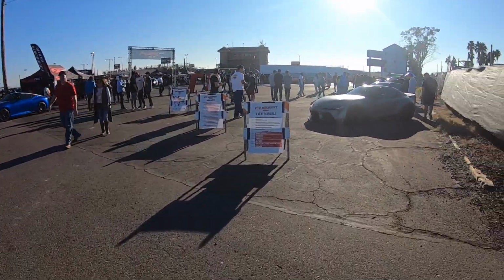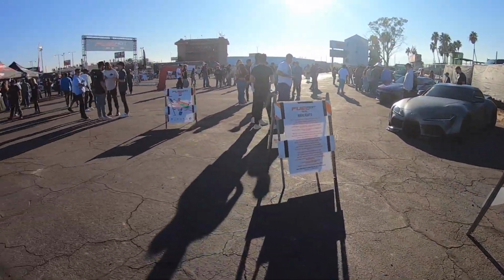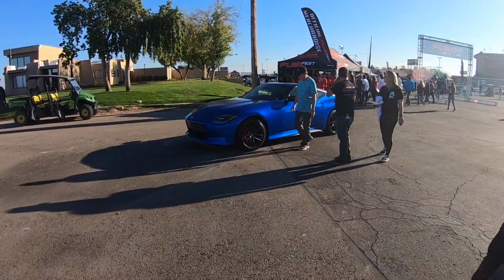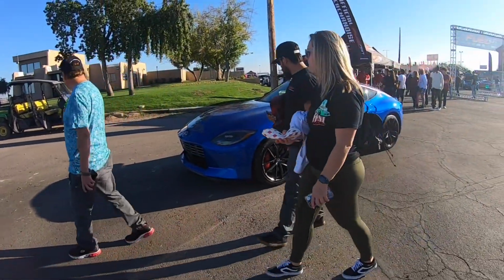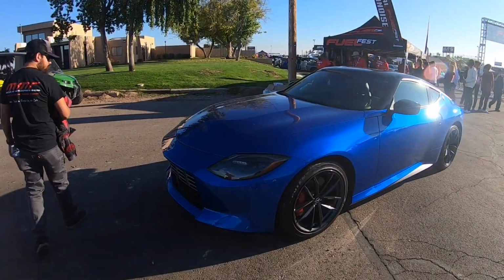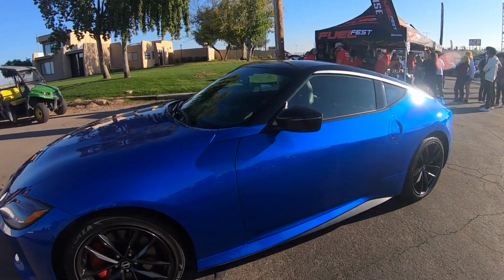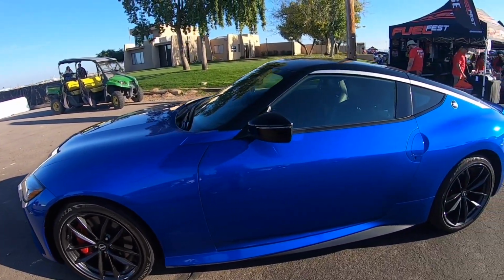All right, guys, we're entering the Fuel Fest pearly gates right now. And first thing, as soon as you get in, you see the Z. Beautiful. Okay. Beautiful Z right here. Bold. Sunlight's blocking that angle a little bit. Nice forged wheels.